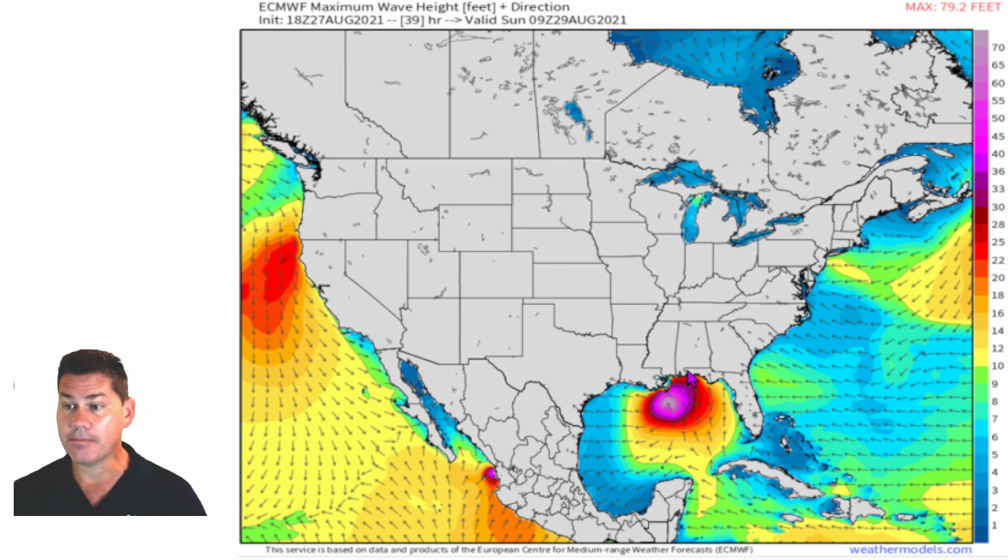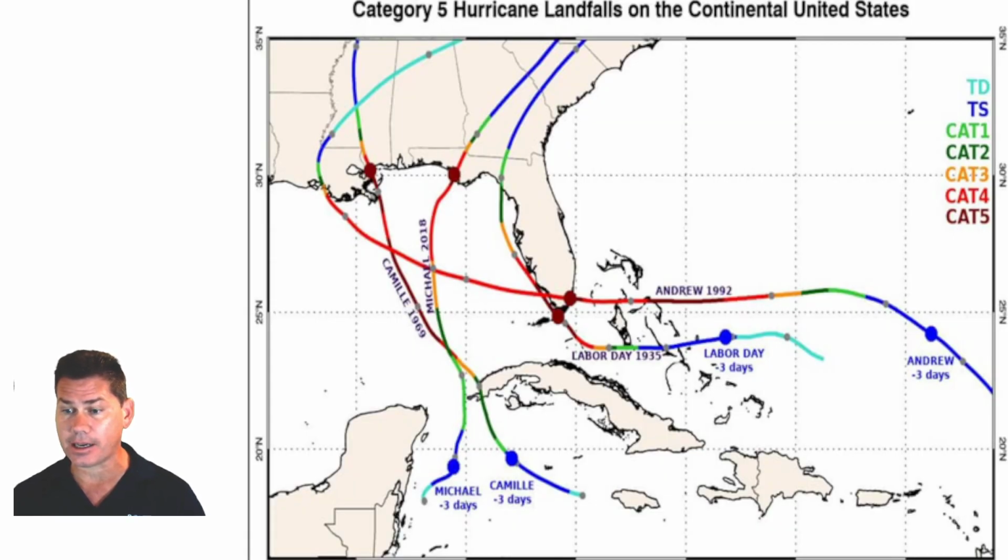But out ahead of it, man, look at these waves that are coming up in the model simulation. Just yesterday when this model ran, it maxed out at 45 feet. Now it's maxing out at 80 feet. If you recall, Hurricane Ivan back in 2004 actually topped out at a 70-foot wave. This particular system is trying to top out at 80 feet. So you're talking extremely high waves, dangerous swells out there.